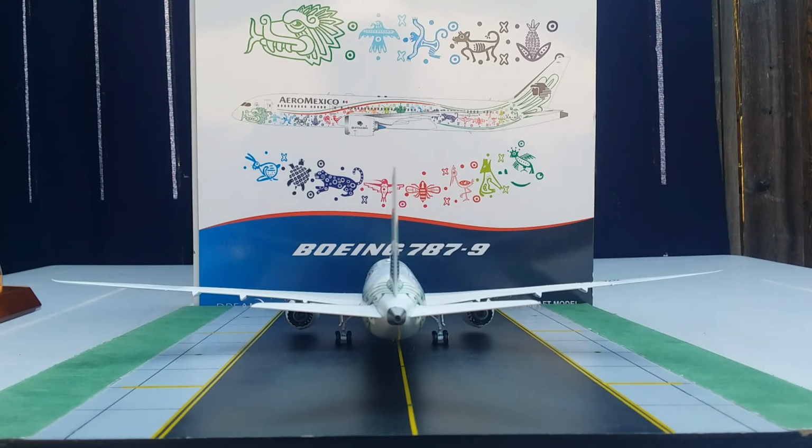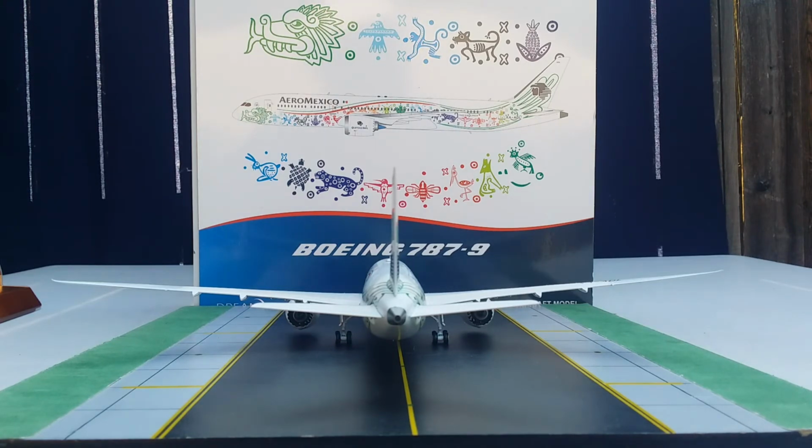And this is the back of the aircraft model, the Aeromexico Boeing 787-9 in the Quetzalcoatl livery in a rear view angle.